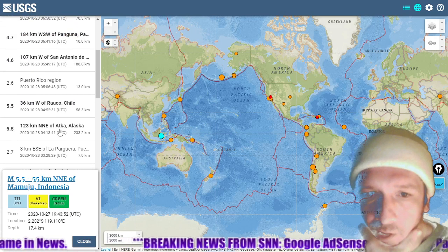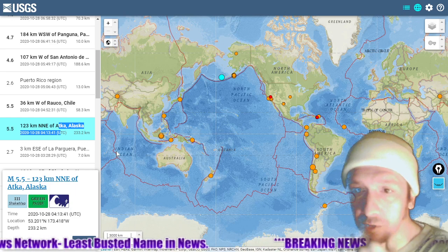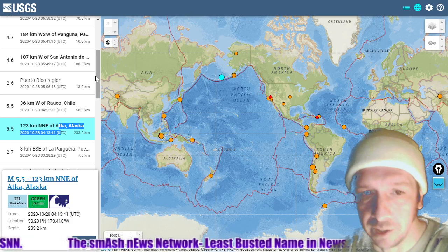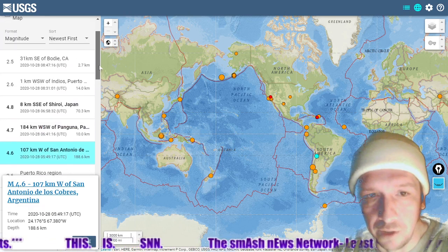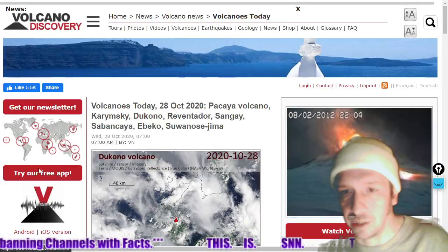So just scrolling up the list, oh, there we go. That 5.5 in the Aleutian Islands was at depth, hopefully not a predecessor to a larger quake, as we saw a 7.4 magnitude not too far from there. And we're still seeing aftershocks from that, it looks like. That 5.5 at 233 kilometers depth. Here is another deep quake at Argentina. It's a 4.6 at 186 kilometers depth.